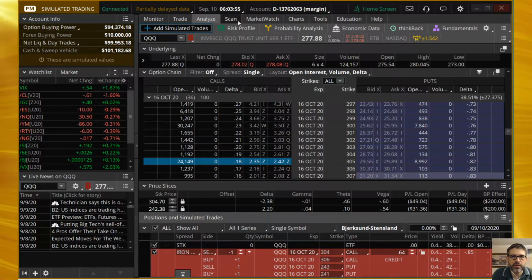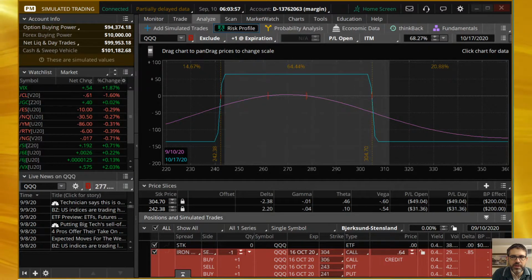And we're going to head on over here to the risk profile. I've set the date to expiration, and therefore I can see the market maker move, the expected move for this, right? And over till expiration. And I've set the slices to break even. So we're looking at a 64% probability of ending up on or between these two gold lines. And let's call it 20% right on either side. All right, those are some pretty good odds, right?